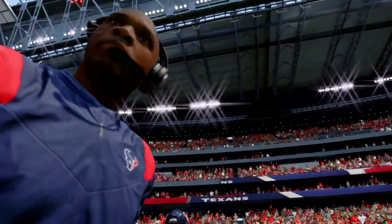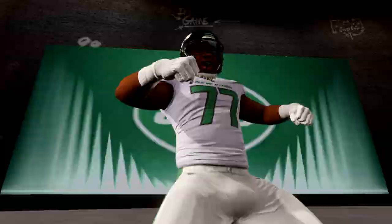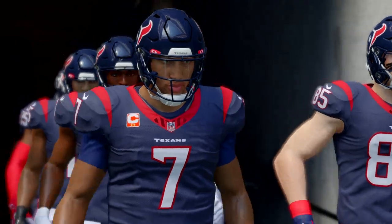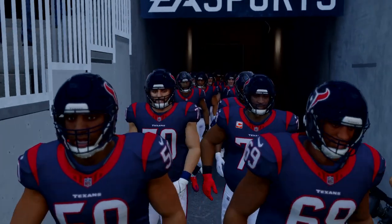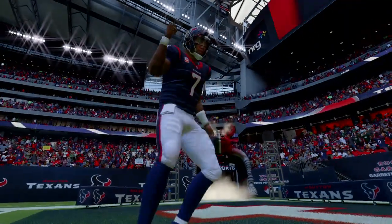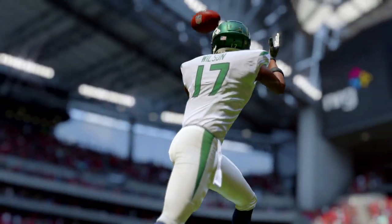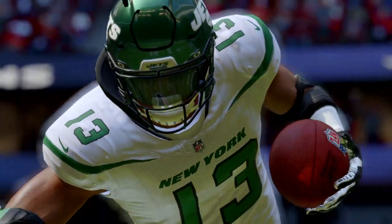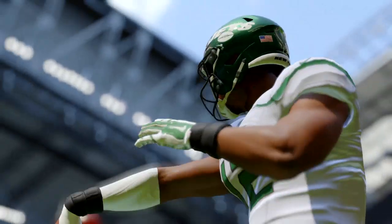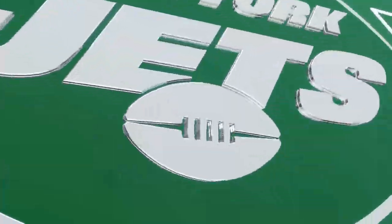Today, from NRG Stadium in Houston, Texas, it's week 9 of the NFL on EA Sports. It's the Houston Texans taking on the New York Jets.